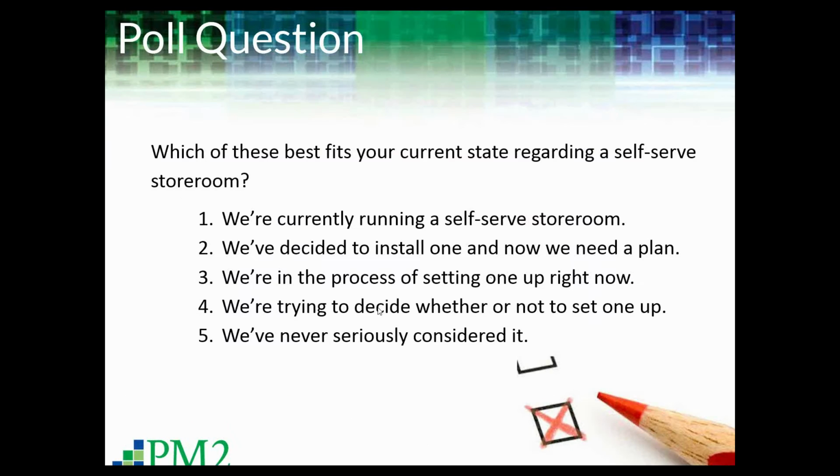And Rona, did you already do this particular poll question? Yes, we did, Dan. Just to let you know, 26% say that they're currently running a self-serve storeroom. 14% say they decided to install one, looking for a plan. 22% say they're in the process of setting one up as we speak. 27% say they're trying to decide whether or not to do so. And 11% say they've not considered it. Okay, very good. I appreciate that.